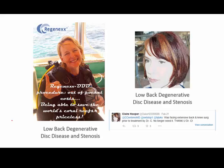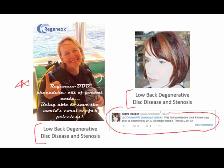And these are examples of recent patients. This is a woman here who just wanted to go and plant coral when she got to the point where she was financially secure. She got to that point, but she could no longer dive because of her back. So we were able to thankfully help her realize that dream without surgery. And this is a woman here who was told she needed many different types of low back surgery, at least a fusion and a wide laminectomy for compressed nerves in her back, and her experience with the DDD procedure. That's actually a tweet from Twitter.